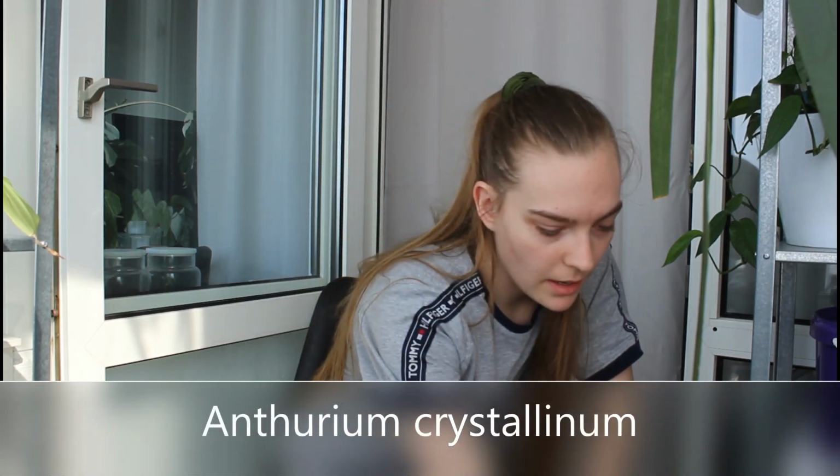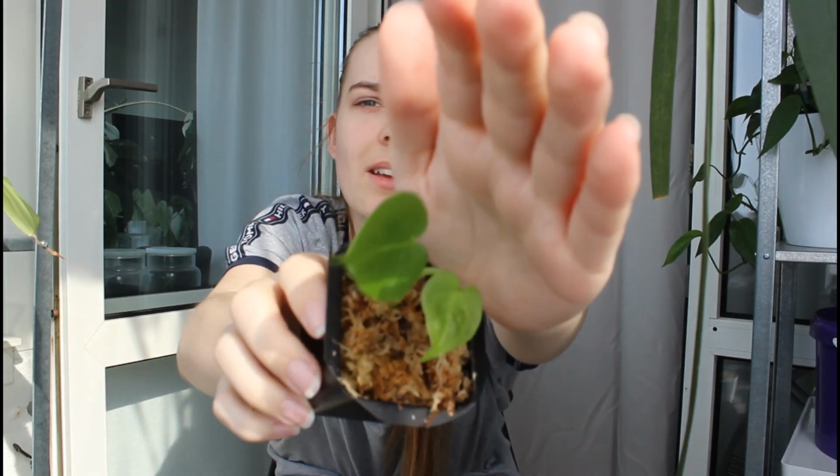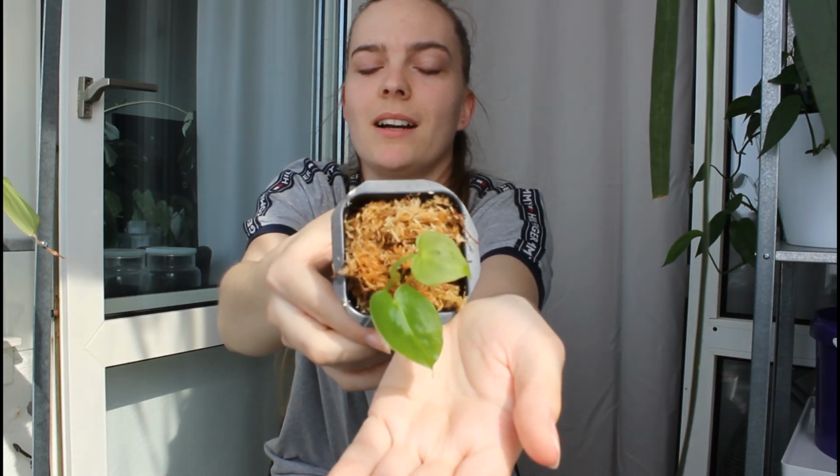And then I bought from Church Plant, aka Miranda, an Anthurium crystallinum. It's just a tiny baby, smaller than the other one, and this one doesn't really have the veining yet in comparison to the other one. This one is really small still, very pretty, and it had pretty healthy roots actually. I really don't know if you can see it. Ta-da!